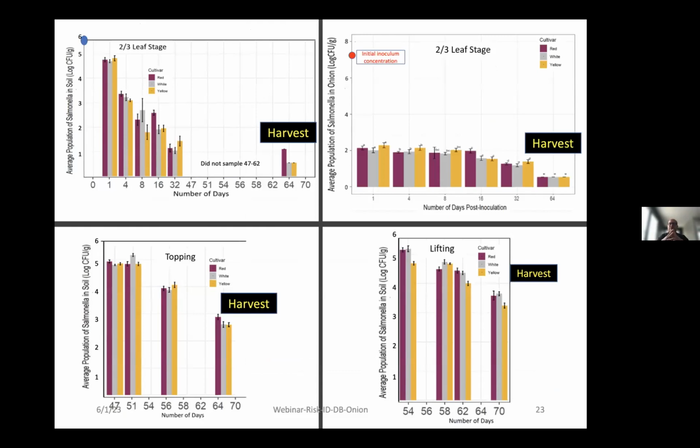So if we were to put it all together and summarize it, this is how it would look. The top 2 figures that you see show the survival of Salmonella from the 3-leaf stage all the way down to harvest. On the left side is soil. You see a sharp decline in soil populations that then stabilizes. And in the case of onions, on the top right, the population is basically consistent across the 64 days of production.